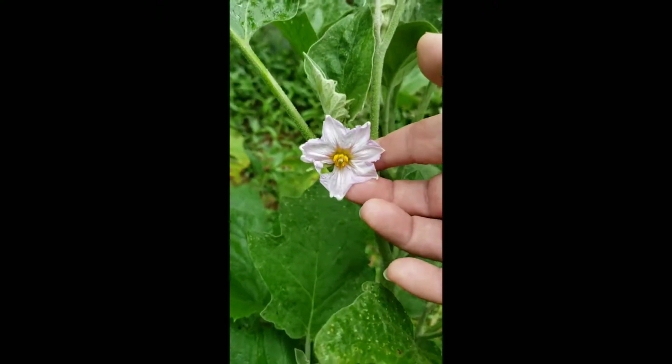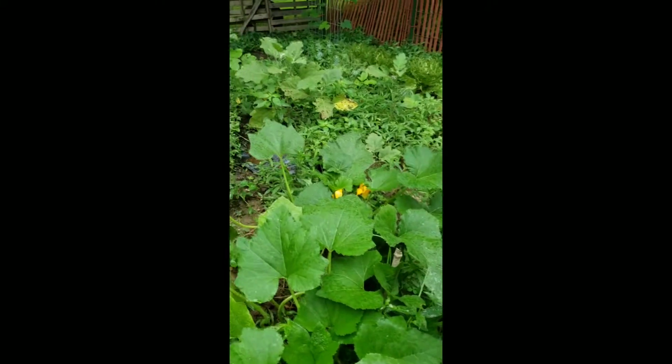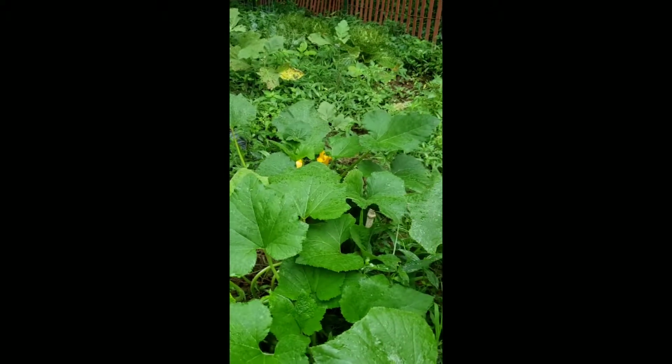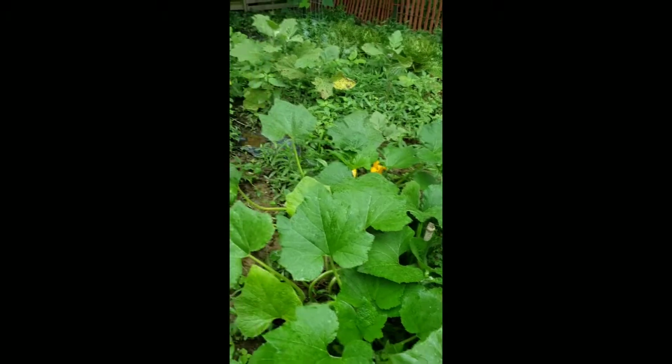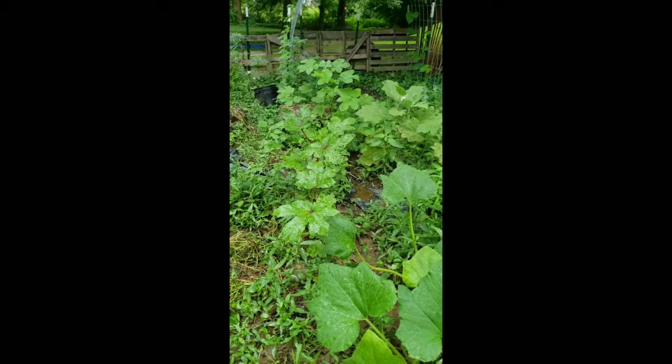And this is the eggplant. A beautiful little bloom on there. I love these blossoms, they're so pretty. I'm partial to purple anyway. Purple and pink are probably my two favorite colors. And then we've got the squash. I've harvested one little tiny squash out of here. And then there's the okra once again.